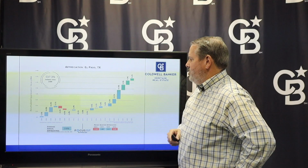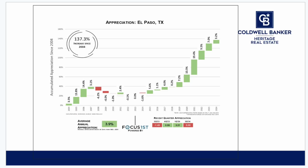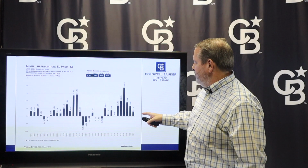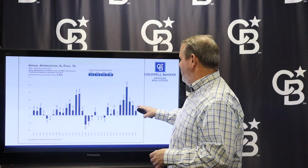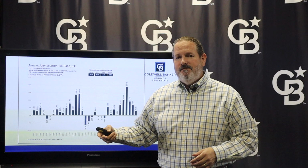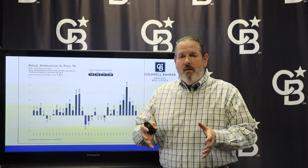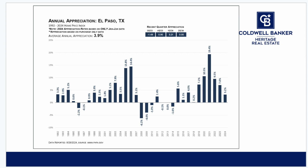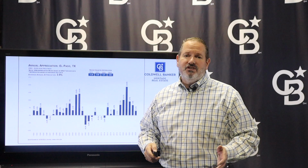Here's our appreciation chart. I mentioned this last month. We've had a 137% increase since 2004. We're still sitting on an increase this year at 3.2%. Here's what our candlestick chart looks like. And this shows that we've got 3.2% appreciation in Q1 and Q2 2024. That's fabulous for our market, but you can see where we had these big increases a few years ago to get us to that 137% increase from back in 2004.